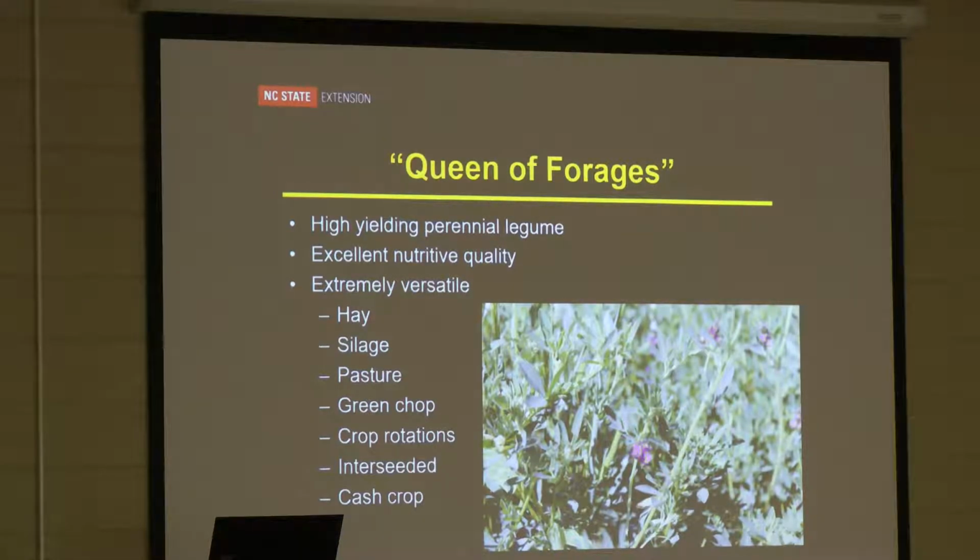We can interseed it, and that's actually one of the big things going on here in the southeastern United States right now, especially in North Carolina, South Carolina, and Georgia. We can grow Bermuda grass, and in the fall interseed alfalfa into that Bermuda grass, and that way we get extra forage production in the springtime when the Bermuda grass hasn't quite greened up yet. Additionally, we're increasing the quality of that Bermuda grass by having the excellent nutritive value of that alfalfa, and the alfalfa is also helping feed the Bermuda grass from a nitrogen standpoint.